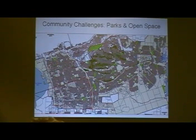This is something that I was talking about earlier when we looked at parks and the distribution of parks and where all the parks, you can see the green areas there, are parks and open space, and look at what we have in western Chula Vista and look at southwest Chula Vista. Again, it gives you a snapshot.